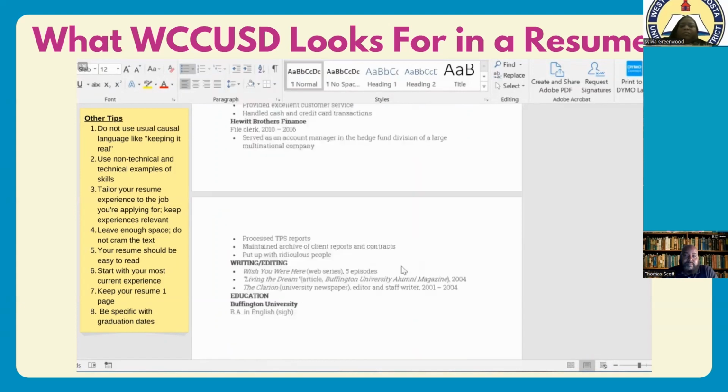Okay. So I'm looking at the second page, which, just so you know, on a resume, you should not have a second page. Everything that you have experience-wise should be on one page. Oh, okay. That's very good to know. Thank you. So I would tighten that up definitely.